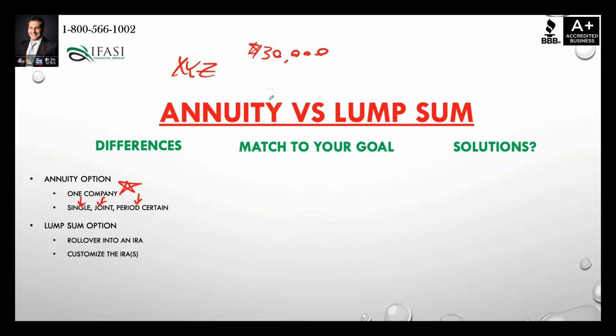Now, whenever we're comparing it to the lump sum option, they're saying, okay, on the annuity side, you could receive $30,000 every year to the day you pass away. If you pass away after a couple of weeks, then you receive no more money. Your beneficiaries don't get anything. If, let's say, you live for the next 30 years, we're going to keep paying you that $30,000, $30,000, $30,000. So that's essentially how the annuity option works.